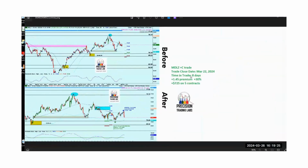So we were in the trade for 8 days. That $1.45 premium increase, again, was a 30% increase. And of course, had one bought 5 contracts, one would have netted a gain of $725. So there you go. There's our summary of those 2 trades. Thanks for your attention.